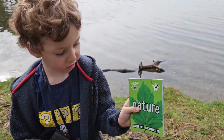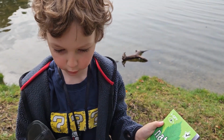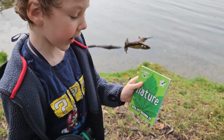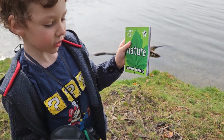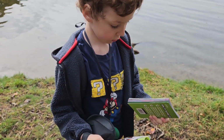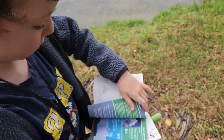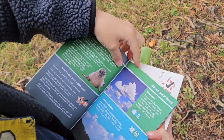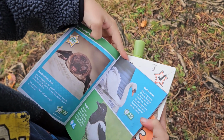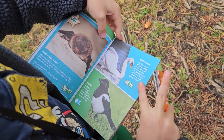These are my nature books. Well, one of them's nature and the other one's birds. This one has a lot of different types of birds. This one has a few birds, but mostly nature. It's actually quite cool. There's some clouds. Mute Swan. Look, it's scribbled off because I found it.